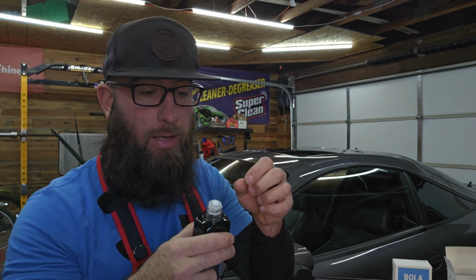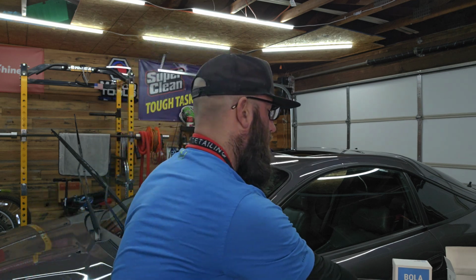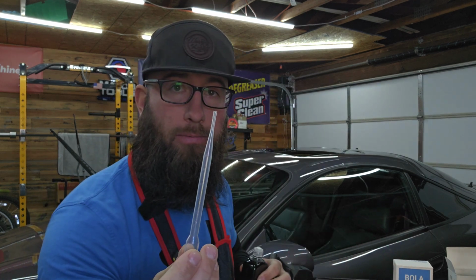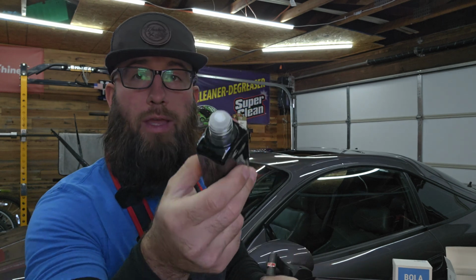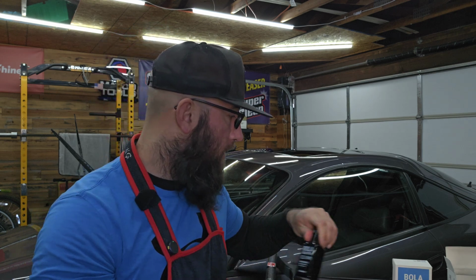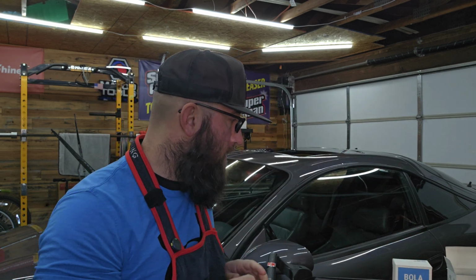So you have to pop that off. I'm going to try to take this whole top off, and I like to use my own dropper to apply it to my applicator pad. So that's pretty cool that this is sealed. It's like double sealed. I like that. Presentation wise, I like what they're doing with the presentation.